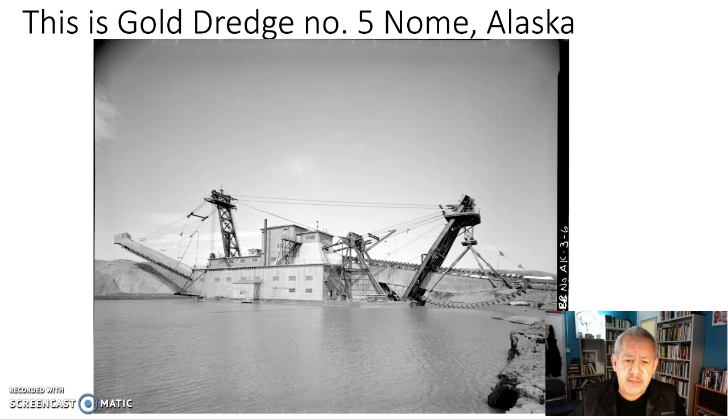This is dredge number 5. It's in Nome, Alaska. I have a lot of personal experience with it because I worked on it. I worked out in the thaw field in front of it. I worked on the gold dredge itself as a deckhand. And then the next season, I was promoted to stern oiler on the dredge. That would be this long thing at the back, the stern, the backside. Just in front of that tall structure, all the way back, that's what I was responsible for.